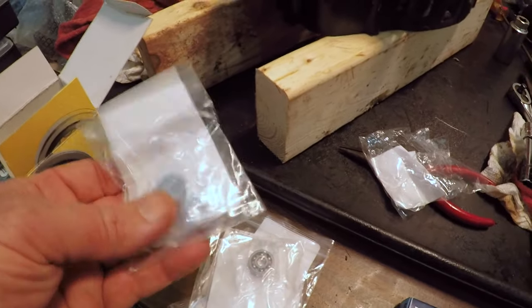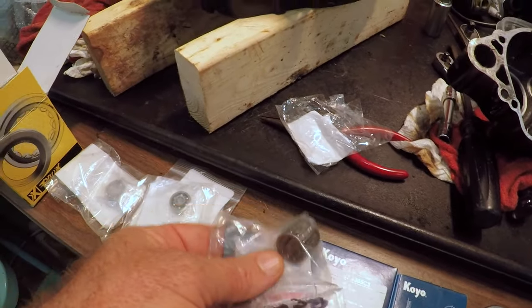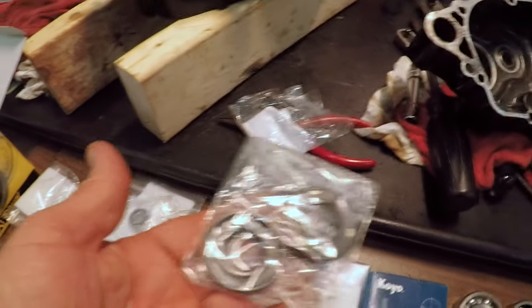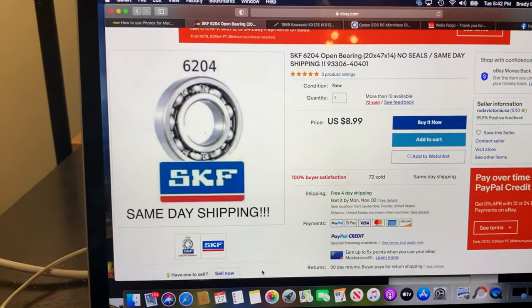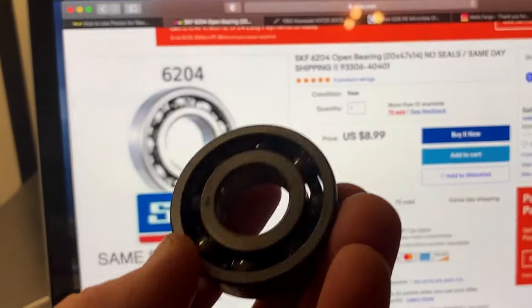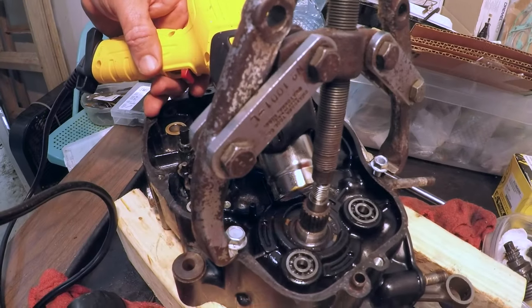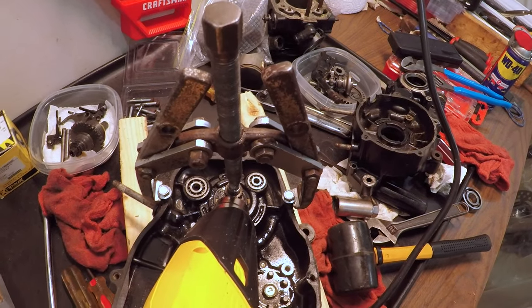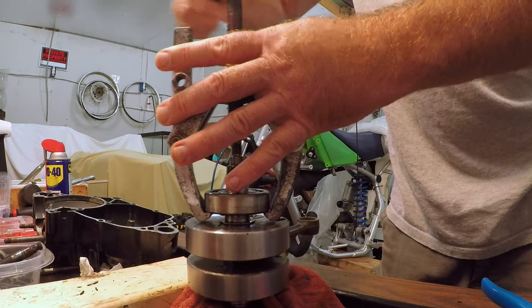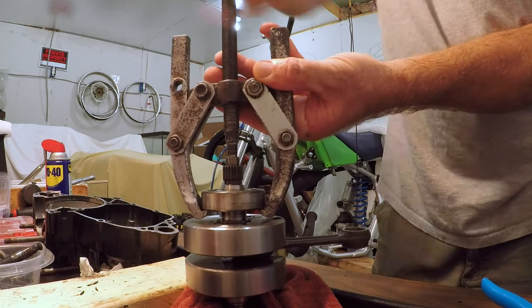There are some of the other small bearings here for the power valve actuator and water pump. New piston pin bearing, new crank seals, and also all of the other seals I need for this motor. I managed to find number 6204 on eBay, so that's now on the way. I'm happy about that. These old main bearings were harder to get out than I was expecting.